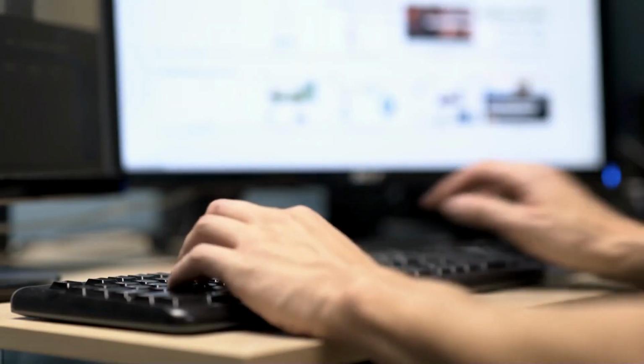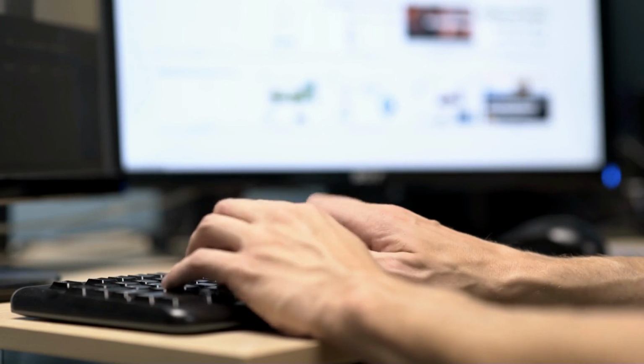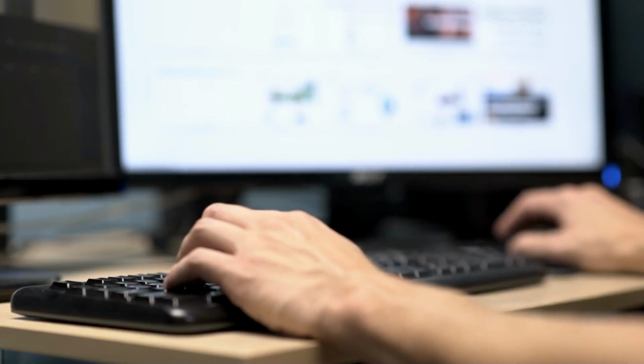Well, the first way is some ATS systems have built-in screening questions. Now, you may have noticed these if you've ever applied to a job on Indeed or similar job sites. Sometimes you may be prompted to answer certain very specific questions about your background. These questions usually cover very basic but important information about the role, like, do you have a bachelor's degree? Are you willing to come to the office?